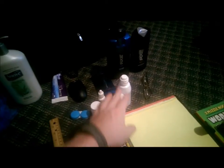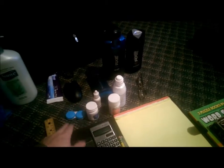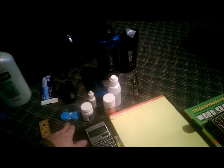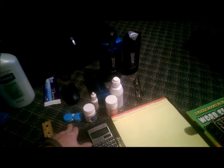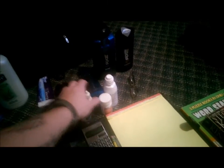And same thing for contact wearers. Make sure you have plenty of cleaning solution with you, eye drops, and then a case with an extra case as well, because it may be a little bit harder to get a second case for your contacts once you get out on the road, because some Walmarts do not allow semi-trucks to park in their parking lot.